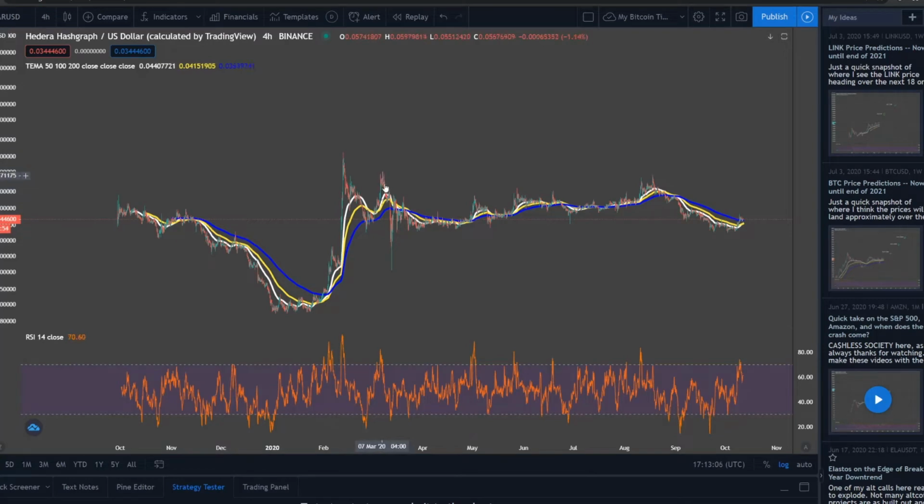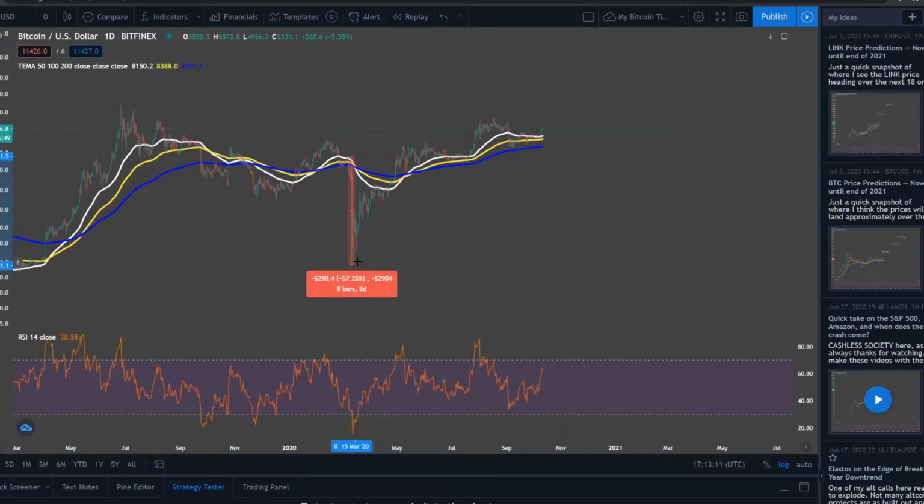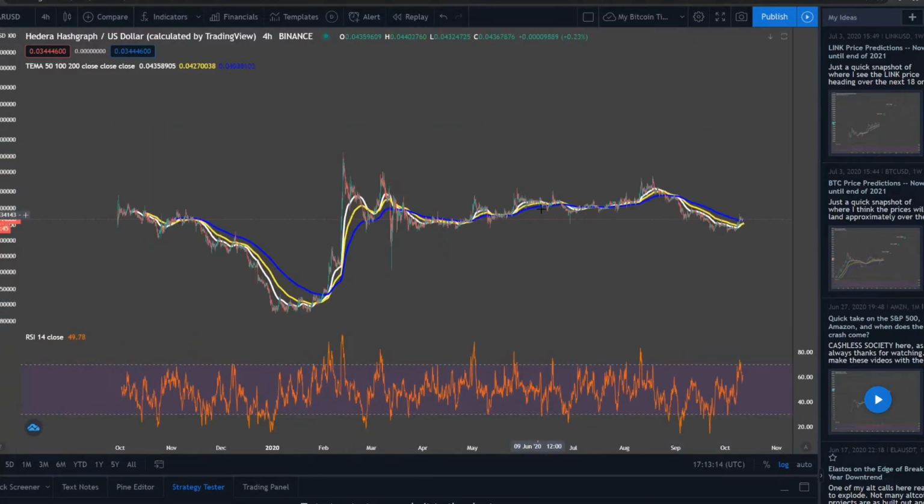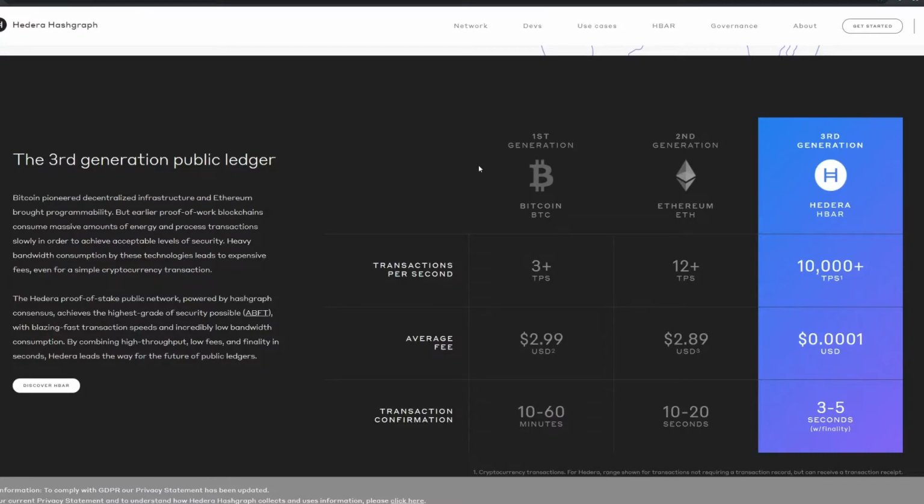Like I said, HashGraph sold off 70%, but it immediately rebounded. Bitcoin took a while to get back to where it was. Okay, so for me, that just shows that this buying area is probably a realistic place to be getting in. All right, let's start moving on to the project.